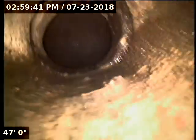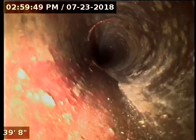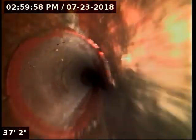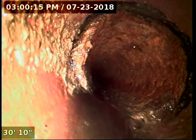The pipe is still draining. We're going to give it just a moment here. Right here is where it switches from cast iron over to clay pipe. It appears to be 4-inch in diameter all the way through, as best as I can tell. Anyways, right here I'm going to put a marking down. That joint there is pulled apart quite a lot there.